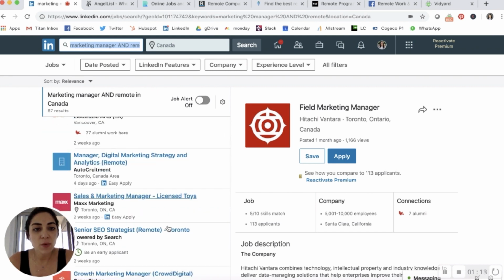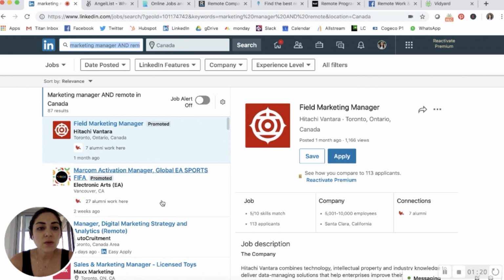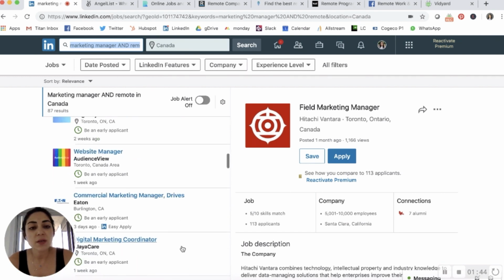Once the results come up over here, you'll notice that some of them actually do say remote in parentheses in the headline, and some of them don't. So the results are not 100% accurate all the time. Sometimes it brings up a position and it actually isn't a remote position. Just make sure to check what the detail of the job post says. Sometimes it doesn't say in the headline, but then once you look into the details, you will actually see that it is a remote job. So do check that, but I really love the way that you can search for jobs on LinkedIn. So this is my favorite one.